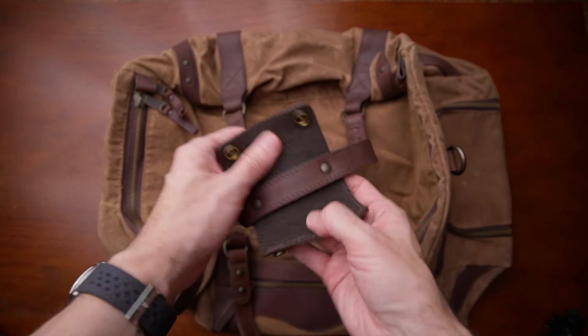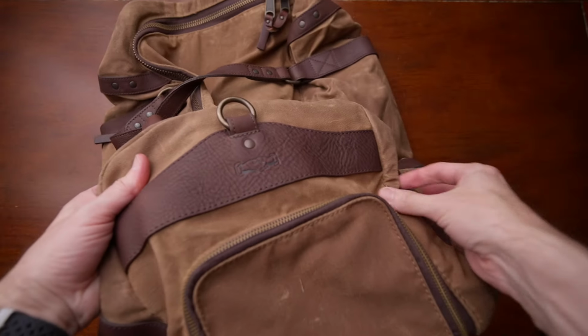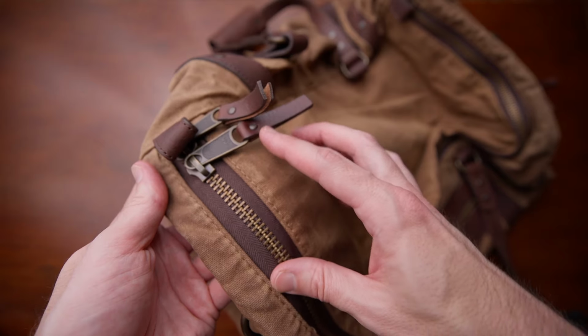Everything looks perfect. It's just little things sometimes, like the grab handle, or the leather strap, or the zippers, the leather accents, or the leather on the zipper. There's just little small things here and there that are just so small and yet still so perfect.